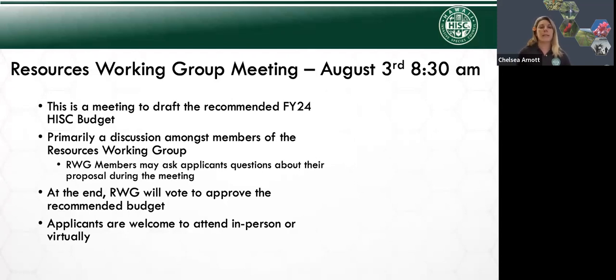Those members may ask applicants questions about their proposal during the meeting. At the end, the resources working group will vote to approve the recommended budget. And once again, applicants are welcome to attend in person or virtually. For in-person attendance, it will be held at the Department of Land and Natural Resources boardroom, which is located at the Kalani Moku building on Punch Bowl Street.